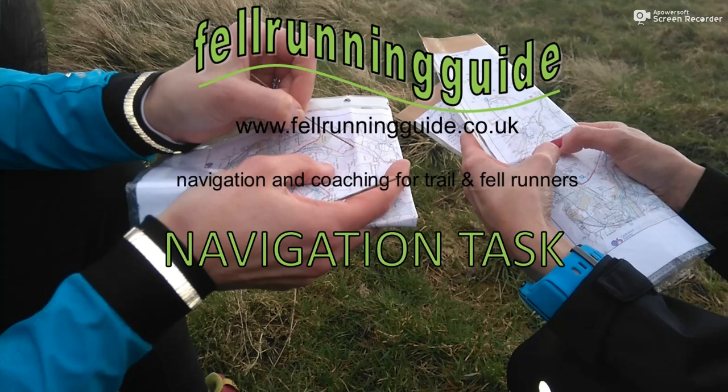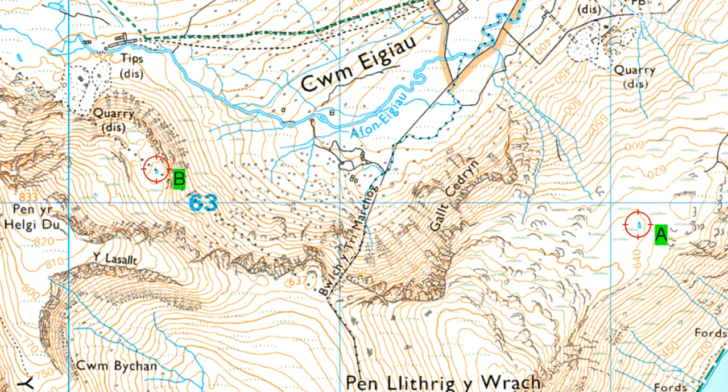Today we've got a route choice task and it comes from North Wales, Snowdonia. And we're using the Ordnance Survey 1 to 25,000 map for this one. So simple question, what is the best route to get from A to B?